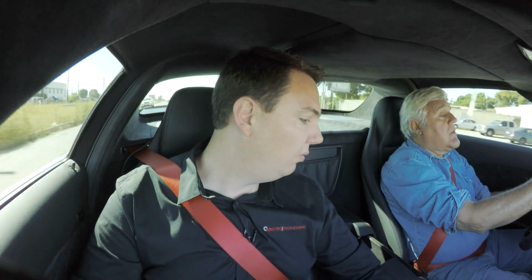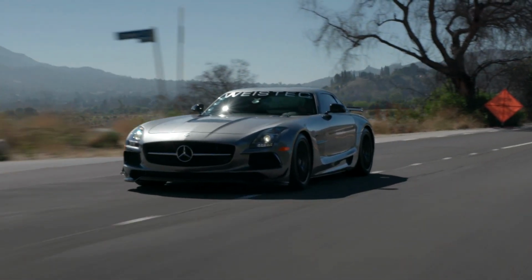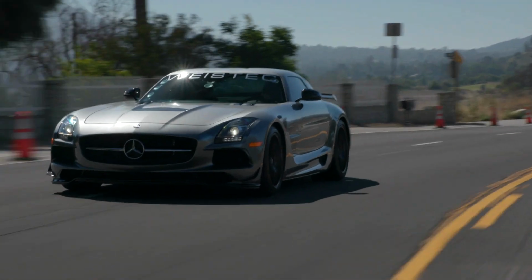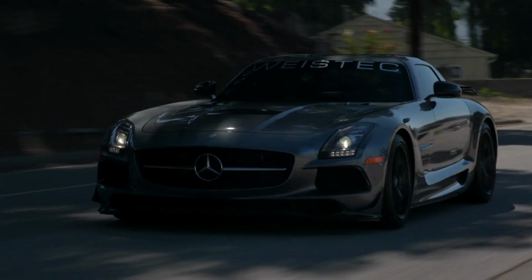Traction control will probably kick in until you get through first gear. You have to go full throttle and then it'll put the power in. That's the other big difference between a car like this compared to the SLR. The traction control systems are just dramatically improved nowadays to actually be able to put down a power number that's this big. So we actually have at Weistec the world record for the fastest Mercedes-Benz.